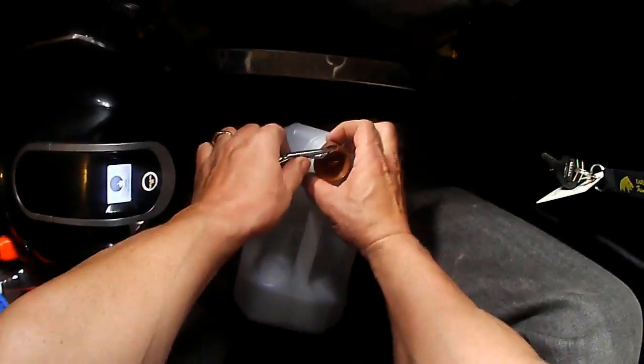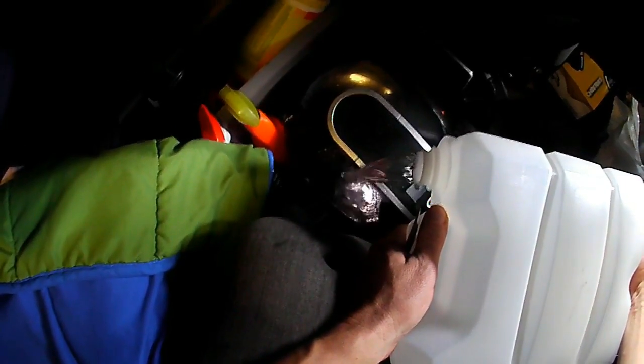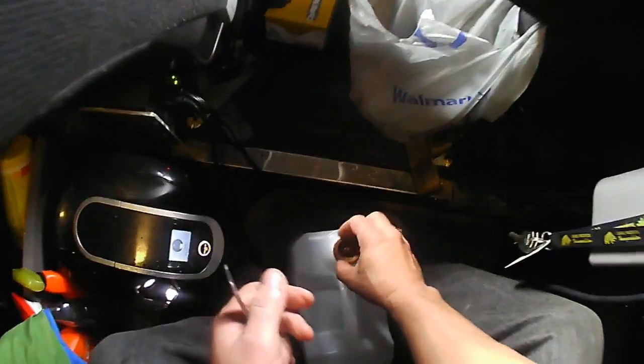You just pop that lid off there and it seals right back up again when you put that back on there. And you dump that in there like that. Try not to spill any on your floor. And you pop that lid back on there. Slide that back under there with the rest of it. And put that back on there.